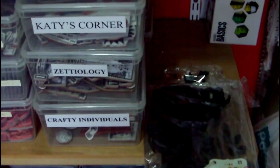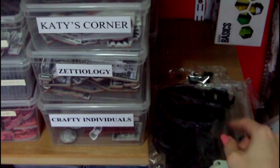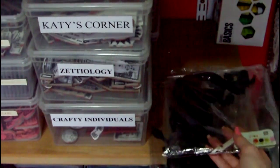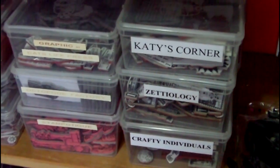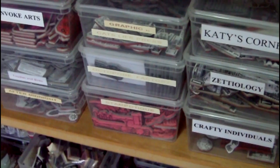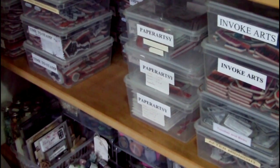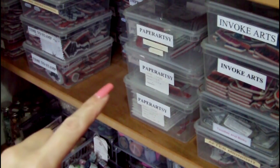So there's a gap here where those Viva Ferro paints were. These ones are foam stamps, which I'm not sure what I'm going to do with. They're good for canvases. There's only 3 of them. These are all the stamps that I've done so far. So the Katie's Corner, Cat's Life Press, Invoke Arts, and we're up to the Paper Artsy. So where that gap is, that's where we're up to, right there.